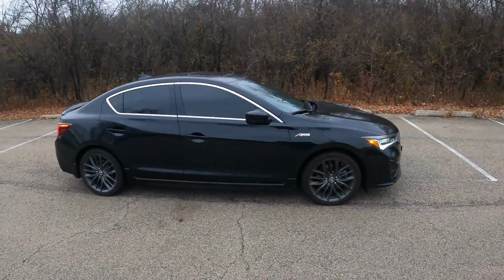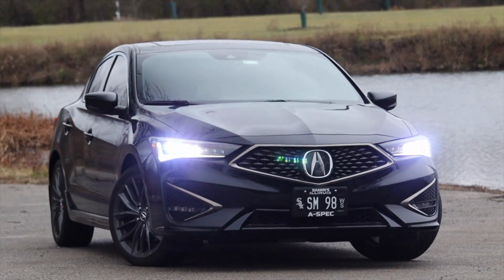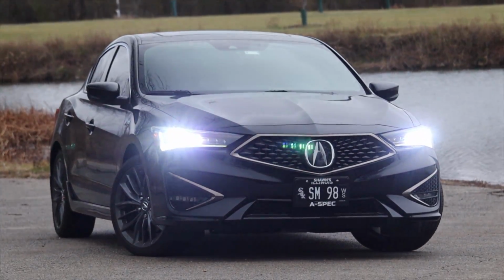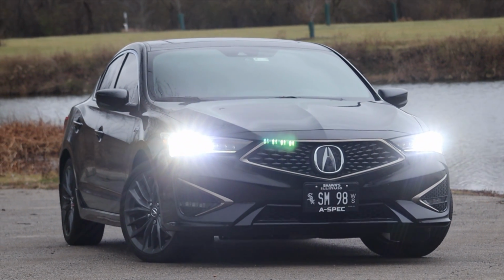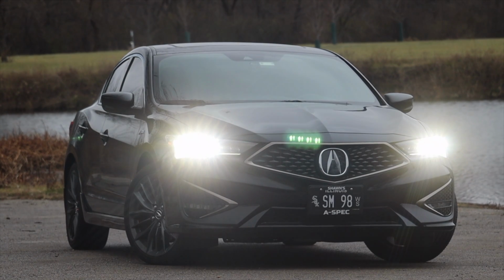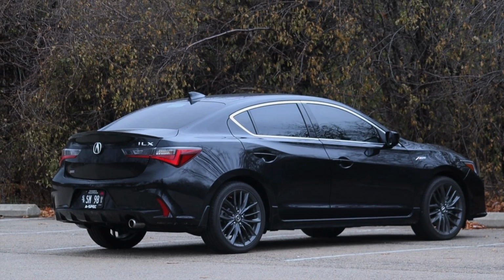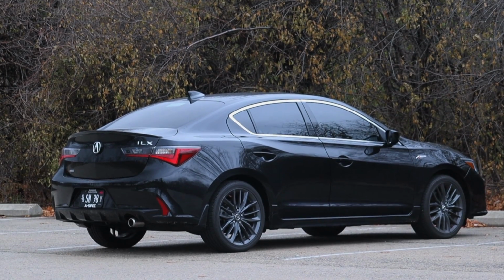I think it has presence, but it's also still a compact. It's not overstated. It's not punching above its weight class. And overall, I just think the exterior really knocks it out of the ballpark. But speaking of the exterior, this car, to me, really looks like the new Integra, or more so the new Integra looks like this car. So with that being said, let's get on to my final thoughts.